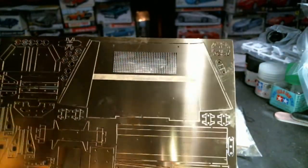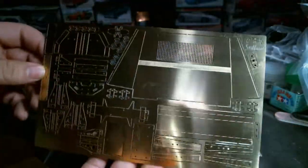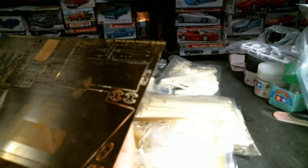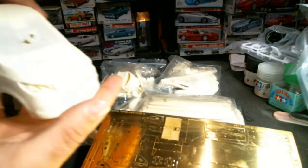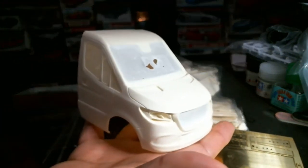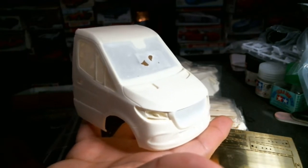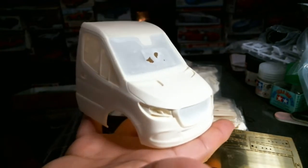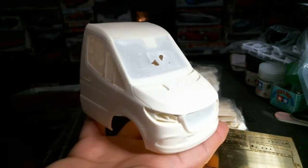And some other pieces. Parts of this are built by bending out the winch and some supports and stuff like that. So this is a big old piece of brass photo etch. So there, that's in there. And then you have your actual cab to the truck, which looks preposterously out of proportion because everything is in tiny bags of small pieces. So this looks ridiculously large, but it's a full-size van, and that's pretty much accurate.